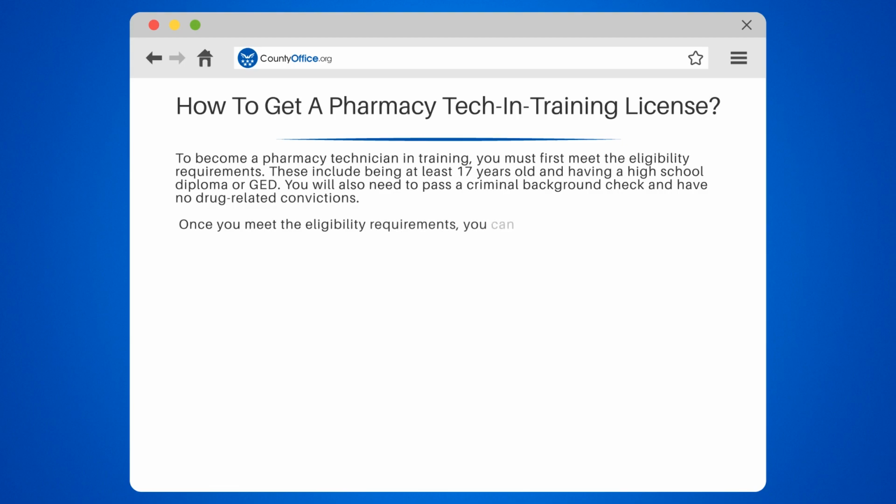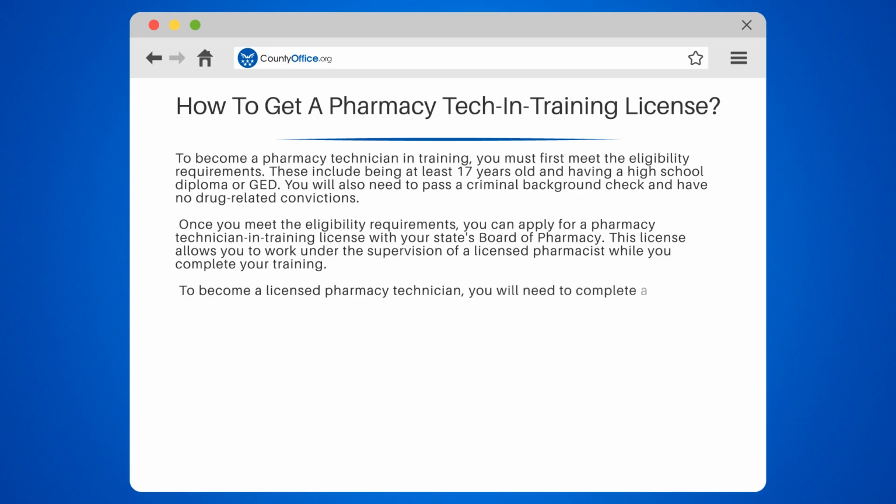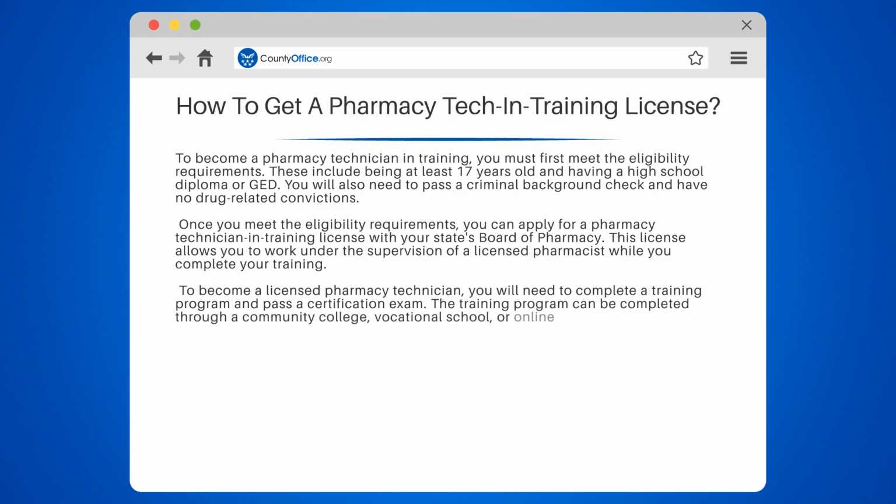Once you meet the eligibility requirements, you can apply for a pharmacy technician and training license with your state's Board of Pharmacy. This license allows you to work under the supervision of a licensed pharmacist while you complete your training. To become a licensed pharmacy technician, you will need to complete a training program and pass a certification exam. The training program can be completed through a community college, vocational school, or online program.